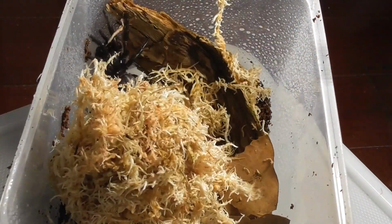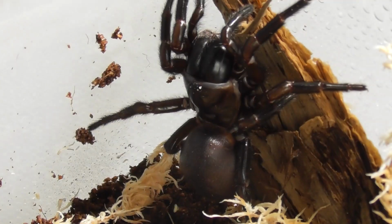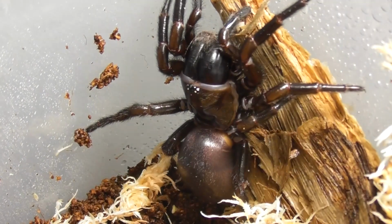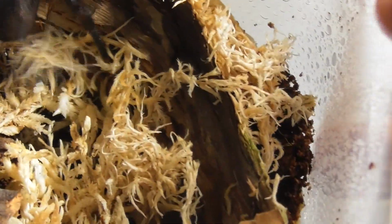The reason some funnel webs exhibit brown or in some cases even dark red coloration is not very well understood. Perhaps it's due to genetics or perhaps it's due to environmental factors. It could even be a combination. Reality is, no one really knows yet.